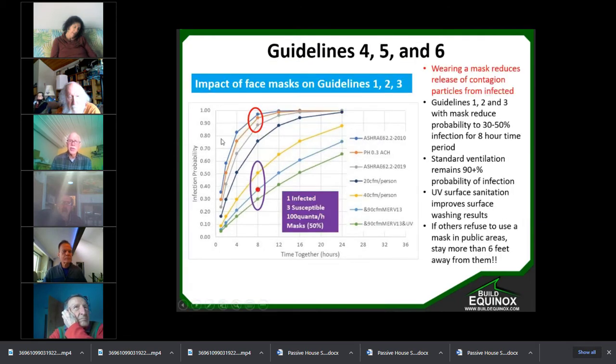And then the other set of guidelines, if you wear a mask, well, that helps a bit here, but you're still pretty much going to get sick in 8 hours wearing a mask under standard ventilation conditions compared to about 30% if you double the ventilation, filter and recirculate and filter, and then use ultraviolet sanitation. And 30% probability of getting sick after over 8 hours is a lot better than 95%.